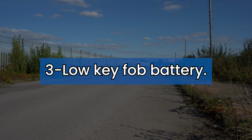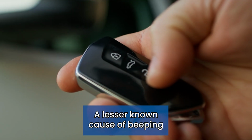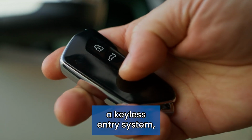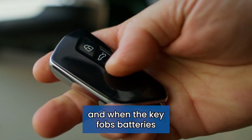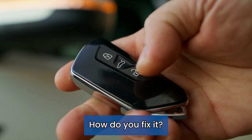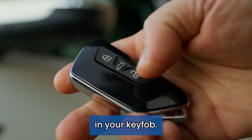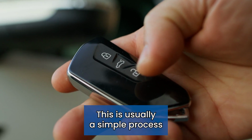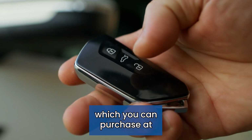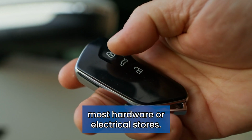3. Low key fob battery. A lesser known cause of beeping could be a low battery in your key fob. Your Yaris uses a keyless entry system, and when the key fob's battery is running low, the car may beep to alert you. How do you fix it? Replace the battery in your key fob. This is usually a simple process that involves opening the key fob and inserting a new battery, which you can purchase at most hardware or electrical stores.